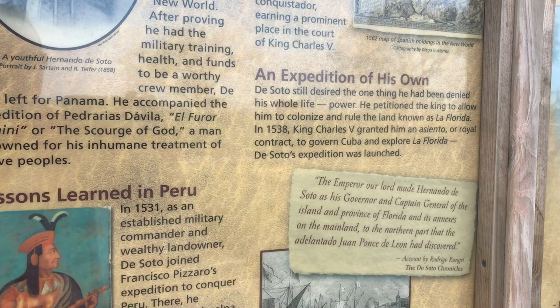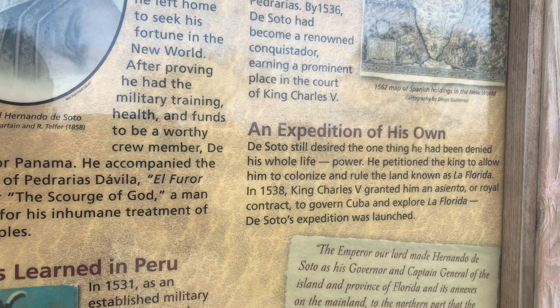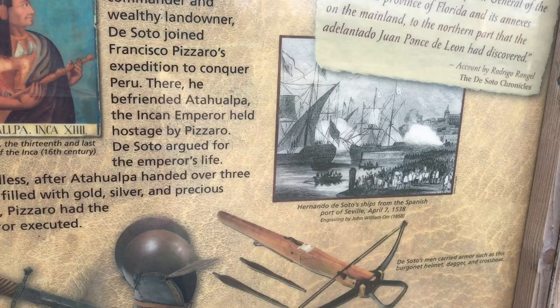So he asked for permission from King Charles V in 1538 to do this, and he was granted permission. So there is a little bit of history there about that. And that's about the De Soto Trail.